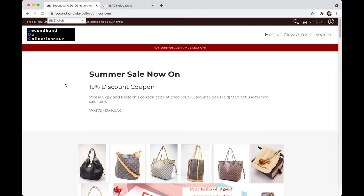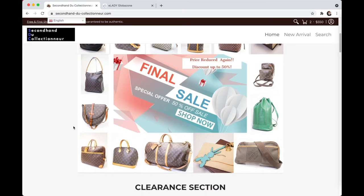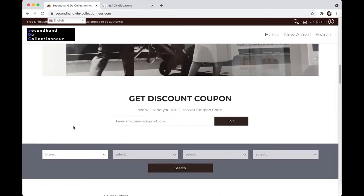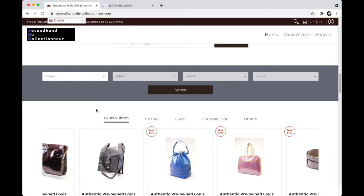So they currently have a summer sale ongoing, so you get a 15% discount coupon upon checkout, and of course you cannot use this for final sale items, so I guess this is the code. So just going through the website, they have a lot of final sale reduced prices, so that's their clearance section. And yes, once you sign up, you get a 10% discount coupon code, but I would suggest you use the summer sale coupon code.